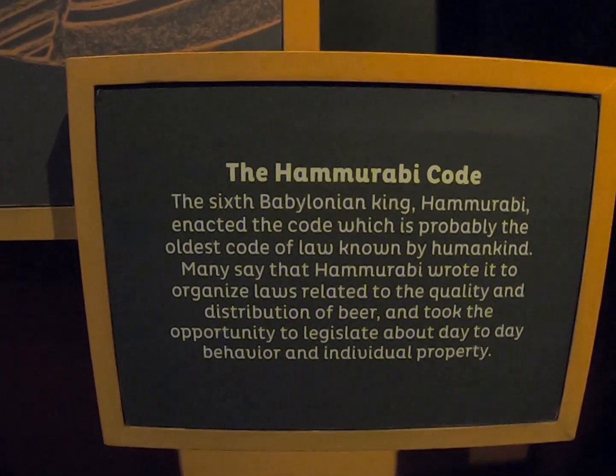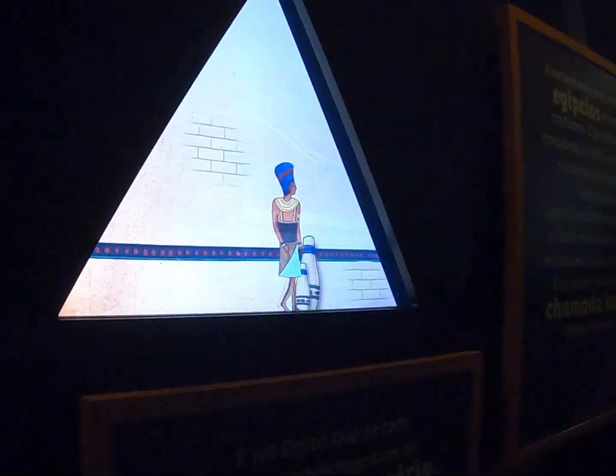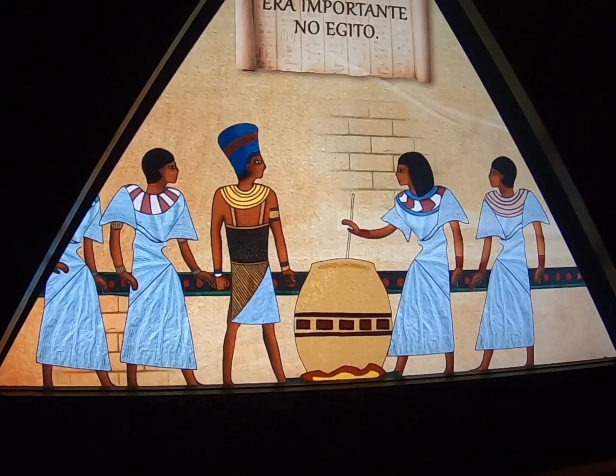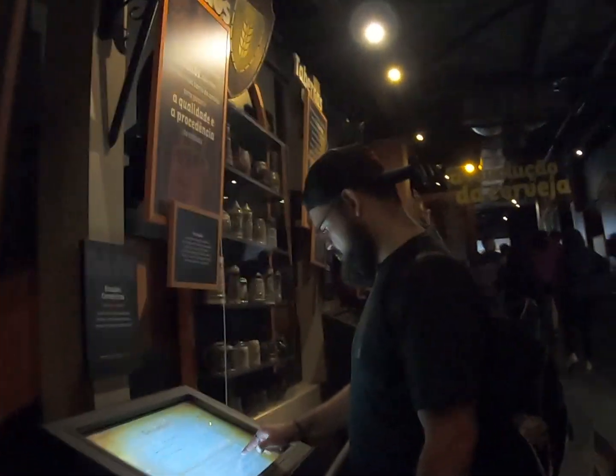Hammurabi Code. How to make beer. Babylonia. Roman. Kash, Egypt. Walk like an Egyptian. Make beer like an Egyptian. Scooping.